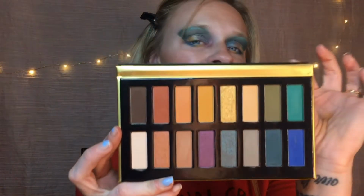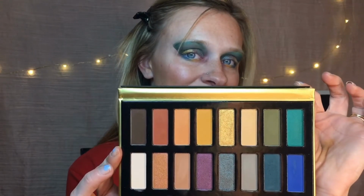Overall, I did like the palette. I do think most of it performed better on the e.l.f. Camo Concealer side than the CopyCat Beauty Eye Primer, but everyone is different, so whatever you guys think, whichever side you like best. I know this look is a little crazy, but I just wanted to have fun with all of these beautiful colors in the CopyCat Beauty Chroma Bar eyeshadow palette.